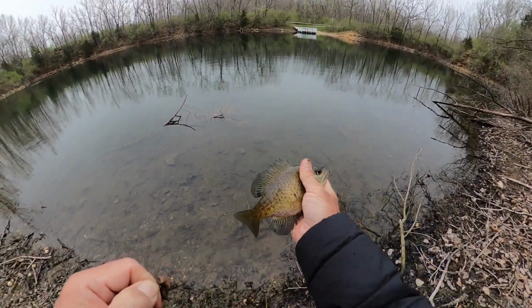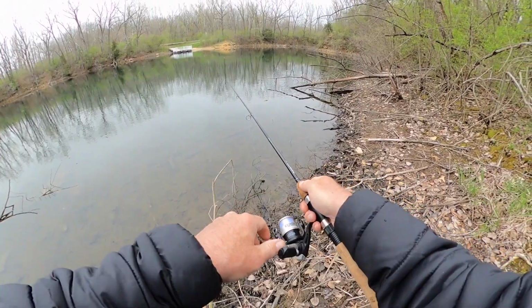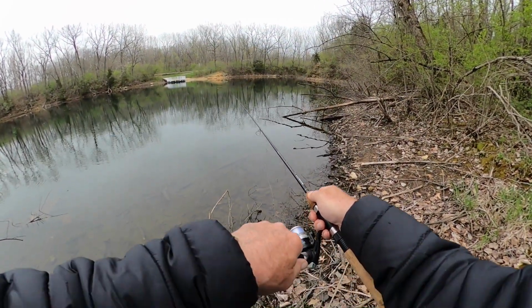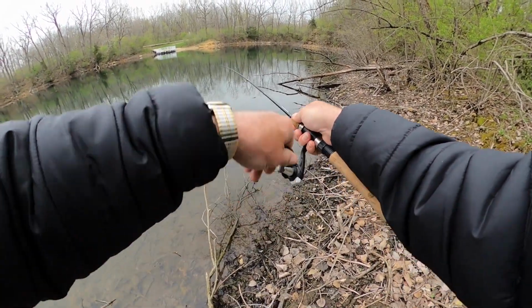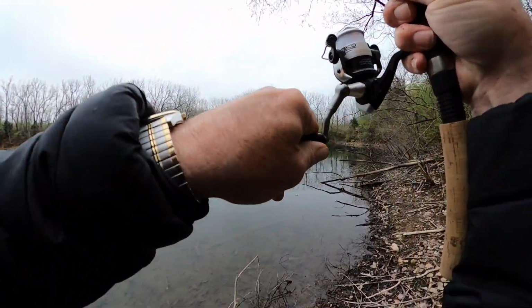A nice bluegill. Back you go. There it goes. Come on, come back. You want it. There it goes. Got him. Oh, yeah. Oh, good fight.